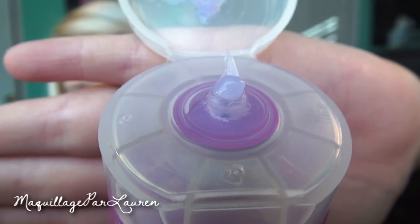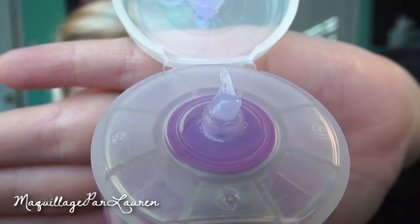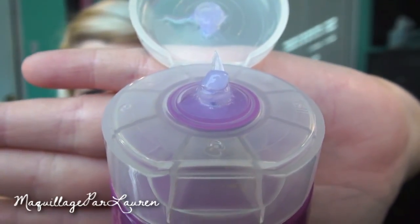I honestly don't think this did much for my hair. I don't know if you can see, but there's just a tiny bit left. It's a really clear conditioner. It's just barely tinted purple, and it says it's supposed to refresh your color in 3 uses. I probably wouldn't recommend this just because I honestly don't think it did anything for my hair.